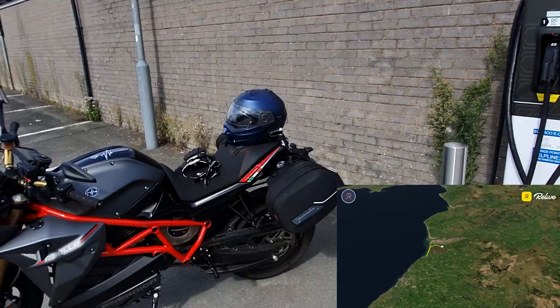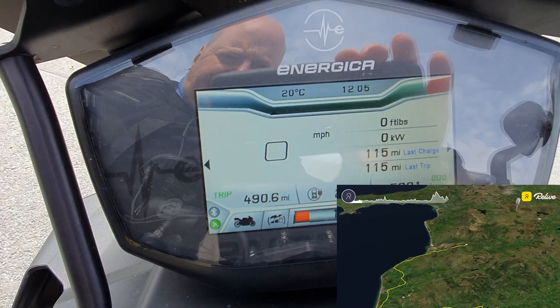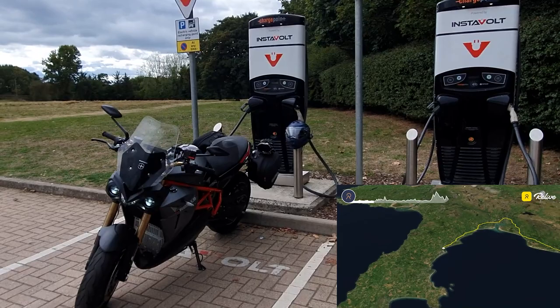At Machynlleth. So I've done 115 miles. I've got 19% remaining. Right, back on old familiar territory.